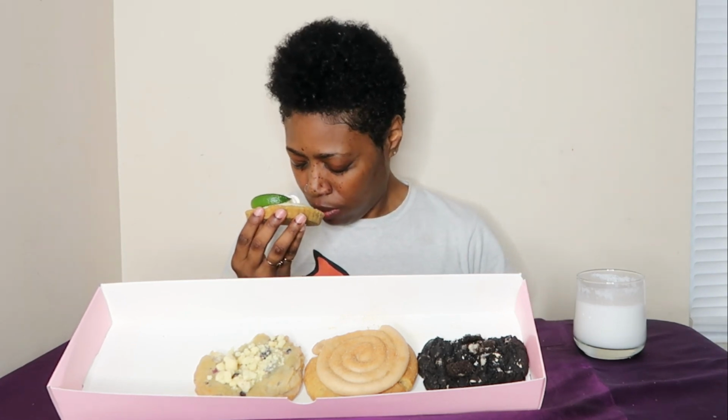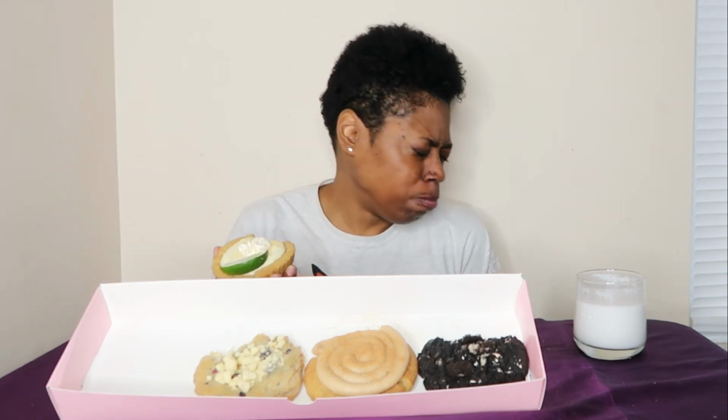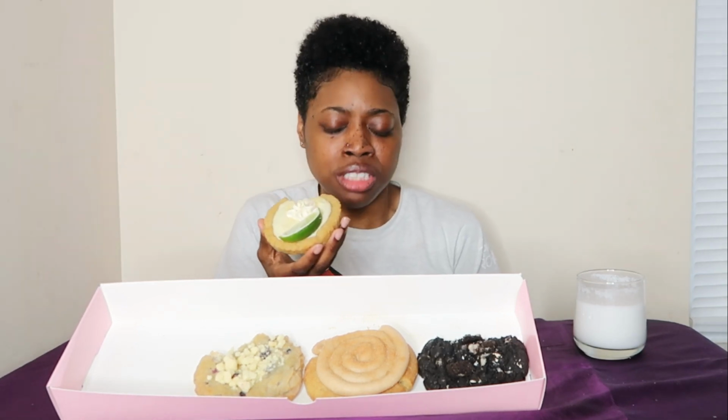It smells like a key lime pie. It smells lime-alicious. And it's pretty. Ooh! That first bite, that lime filling just slaps you all upside your tongue. My goodness. Woo, woo, woo.